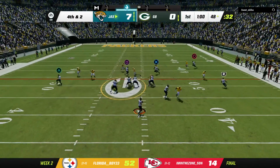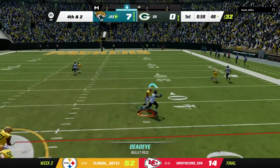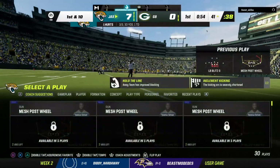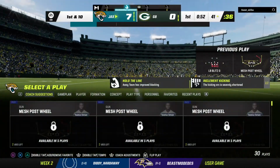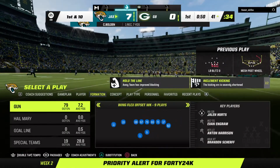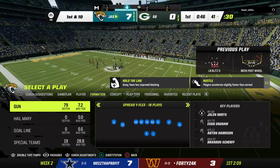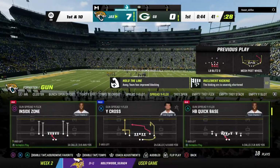They'll try and throw for it with Hurts. That's complete to Bolden. And he is going to have the Jaguars' 1st down as they manage to convert, and that'll keep the drive alive. They're able to keep the drive alive, 7 yards that time, and the decision to go for it proves to be a good one.